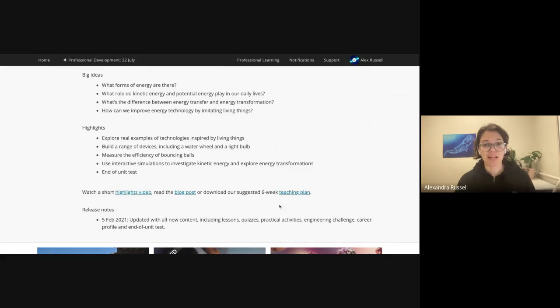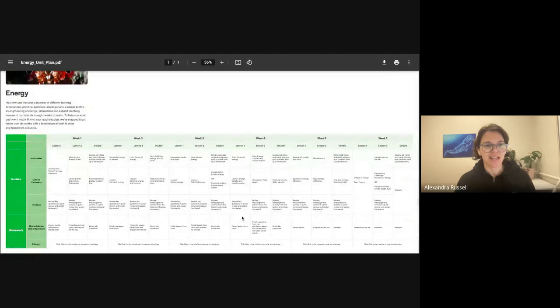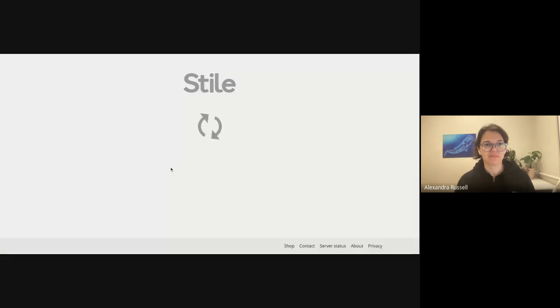And whether that aligns with your sequence or not, it can be really useful just to take a look at the suggested sequence. So you can see here how this is broken down into the structure of the lesson, anything that you might use to supplement with homework, and how you might ask students to consolidate or prepare for the following day.